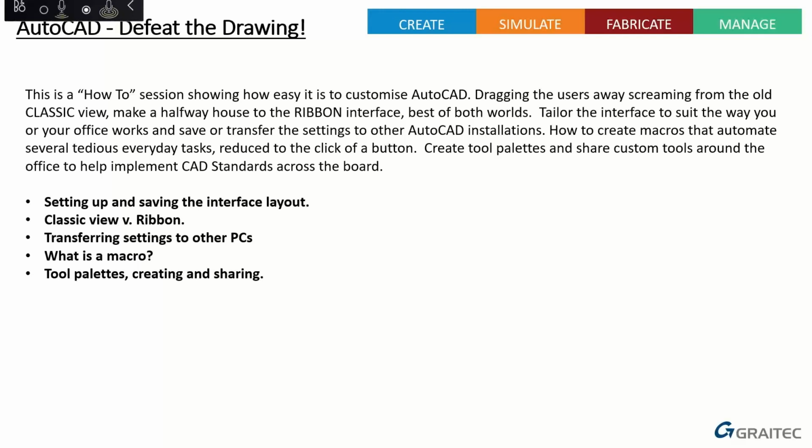So there's no reason at all why you shouldn't be able to get away with the ribbon interface in AutoCAD. When Microsoft brought out the ribbon, they just said, there you go, guys, get on with it. That's the new interface. Whereas AutoCAD said, well, there's a new interface. It was AutoCAD 2007, and we're in AutoCAD 2021 now. So about 15 years ago they brought the ribbon in, and people are still using the toolbars.